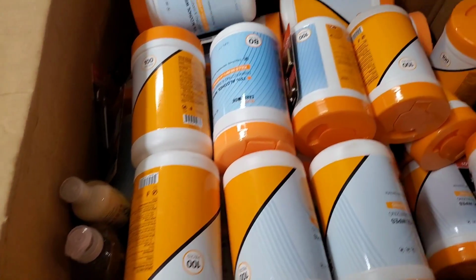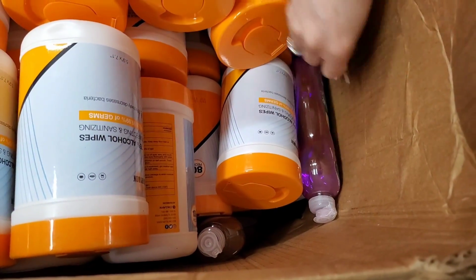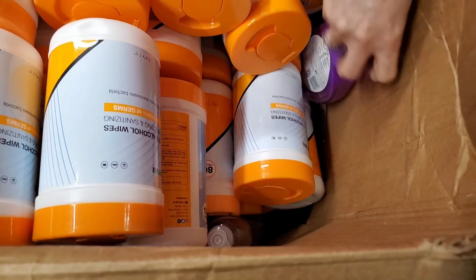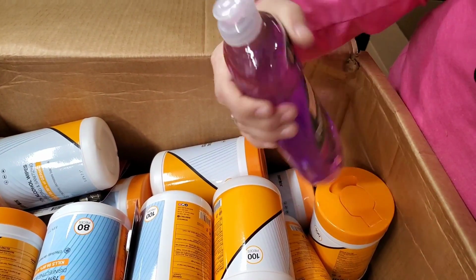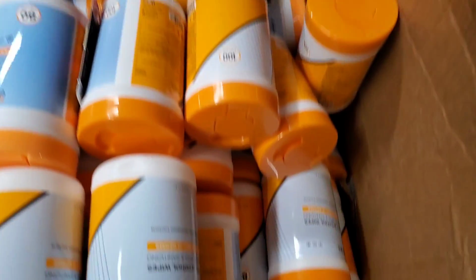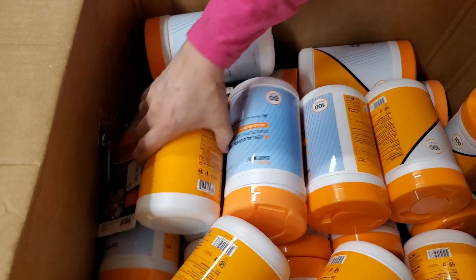Okay, so we've got these. I'm just going to stack them back here. Looks like we got some more Palmolive. Dish soap. Yeah, dish soap. More of these. Be careful. More dish soap. I'm shocked because this was right on the corner of the pallet, and it's totally fine, even the little plastic cap. So they did a good job shipping these. They really did. And we have the castor oil lotion.